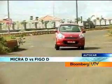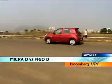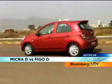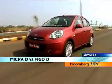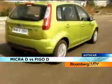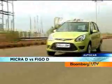But can the MICRA press its advantage in terms of suspension as well? The Nissan comes with a McPherson strut at the front and torsion beam at the rear. It has been said to offer an incredibly pliant and comfortable ride for city dwellers. The FIGO 2 has the same setup, but it's not quite the same as the MICRA. The MICRA has a supple low-speed ride, and in comparison the FIGO feels slightly on the firmer side.